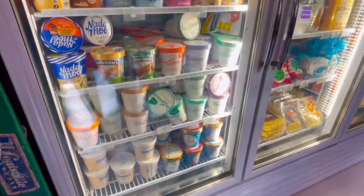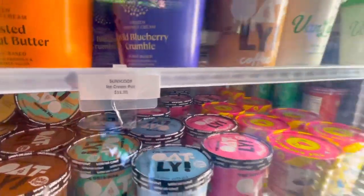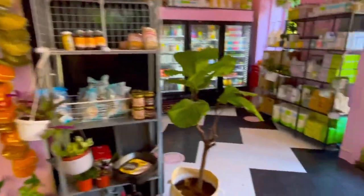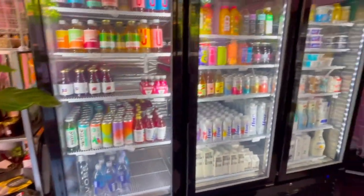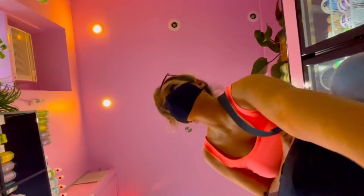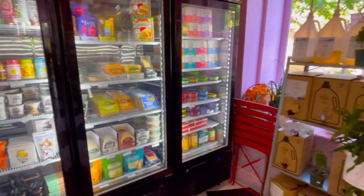Tons and tons of vegan ice cream, literally every flavor of every brand. The one thing you have to be careful of though is the prices. Some of the prices here are very reasonable and some of them are quite high, so make sure you find out what the price is of the item before you get it. Tons of vegan drinks, kombuchas, seltzers, hemp drinks, vegan gluten-free cookie dough, meatless meats, and oh, yep, there I am. Don't mind me. But yeah, pretty much anything vegan you could think of, they have it.